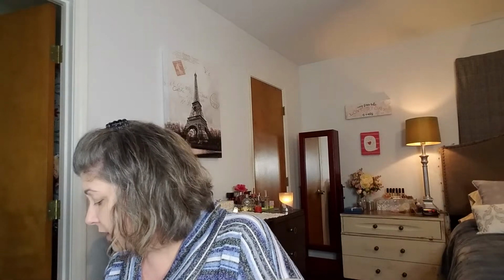This is a little more full coverage than I normally go to. And just making sure she's all blended out. I think so. And I'm going to grab, here's one I haven't grabbed in a while. It is the Stay Matte. And I'm going to grab some concealer. I'm trying to use this one up. So this is the Fit Me that I've been using. And just a few dots around the eyes. Maybe a little bit around that nose and in my hair.